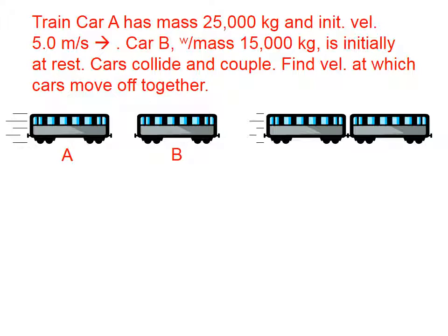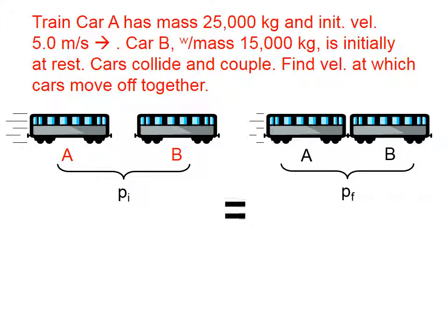So you can see on the left, this is before the collision, and then on the right, this is after the collision. Before the collision, you can see that car A is in motion and car B is not. At the end, cars A and B are stuck together and they are moving along the tracks at a common speed. That represents the initial momentum, and that represents the final momentum. The momentum initially and the momentum at the end should equal each other.